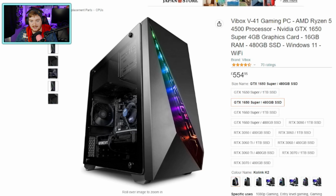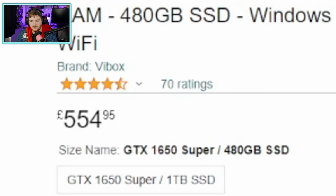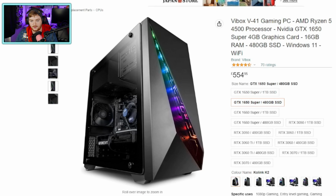Now we are looking at £554.95. It is a Ryzen 5 4500 processor, an NVIDIA GTX 1650 Super 4GB graphics card, 16GB of RAM, 480GB SSD, Windows 11, Wi-Fi, all that stuff. What we're looking at here is what I would deem as probably one of the cheapest brand new PCs you can buy that will run VR.